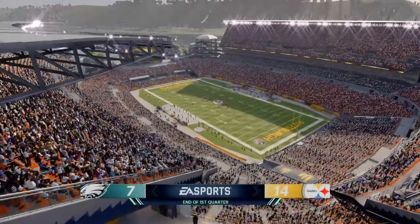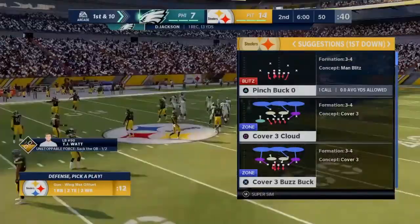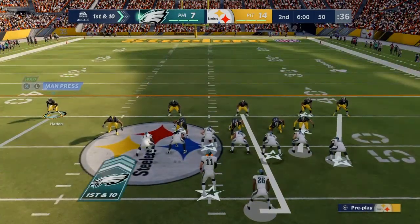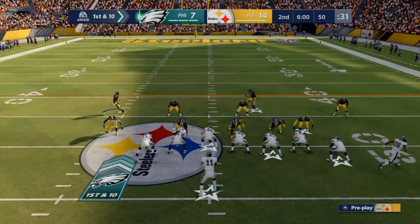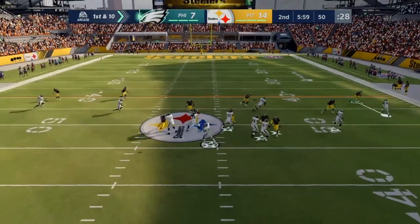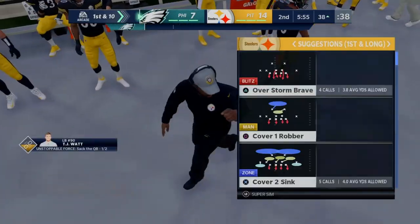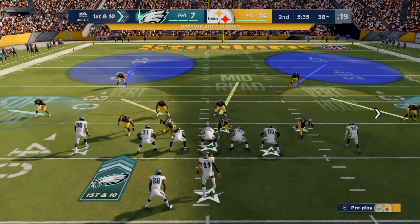13-yard gain yet again, just like last play. From midfield, here's Wentz. And the reception made by Alshon Jeffery. 11 more yards that go around, a 1st down as well. So here's a 1st and 10 at the 38.